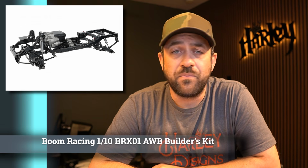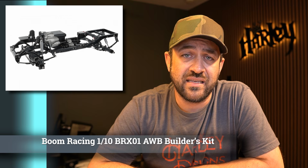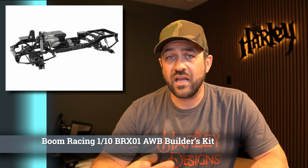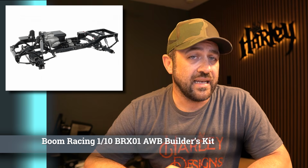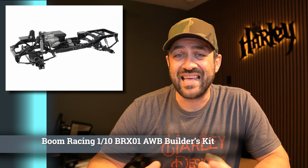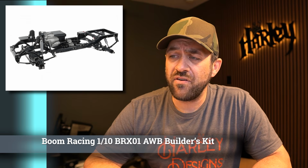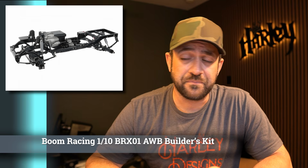Last week we talked about the Boom Racing Builder's Kit that was coming out soon, and we got full information on that this week. This is the BRX-01 Builder's Kit. This is the platform that we saw underneath that hard body pickup version of the BRX-01 that they were selling just here in the last several months. It is an adjustable wheelbase. It doesn't go very long, still in that 11-inch range at the long side of it. It's a leaf sprung builder's kit. It's not cheap. $545 is what it's listed as for this builder's kit setup.